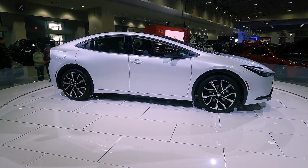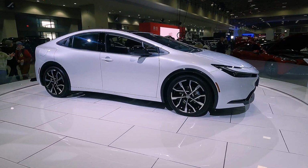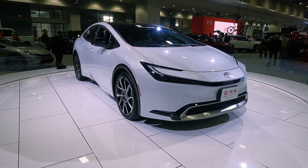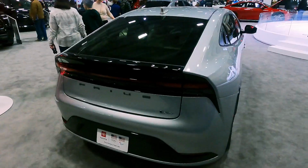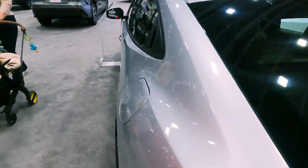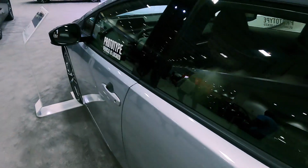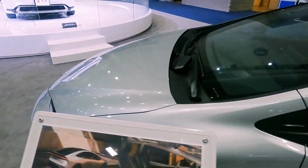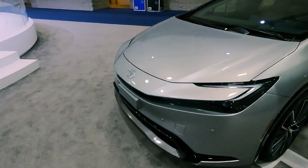So the Prius looks a lot nicer than what it used to. It's still a little funky, but I also drove a 2016 Leaf, so I'm okay with funky looking cars as long as they do what they're supposed to do. You can see the interior of this looks nice. It has multi-layer screens. It's a prototype block vehicle, but it does what it's supposed to do. It looks like a Prius, but modern.